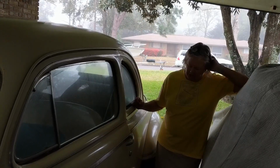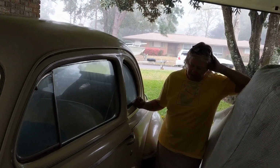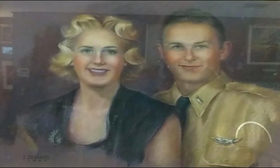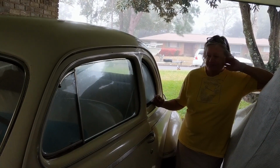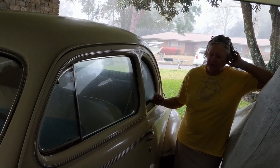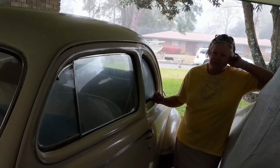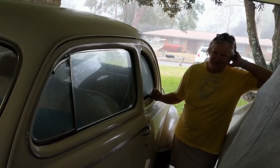When Dad got out of the service, he obviously survived World War II. He married my mother in Thomasville, Georgia. And then he went to engineering school at Georgia Tech. While he was at Georgia Tech, he got degrees in mechanical and industrial engineering and was very proud of being a rambling wreck from Georgia Tech. And I always personally thought that part of the reason for that was the Model A mascots and stuff.